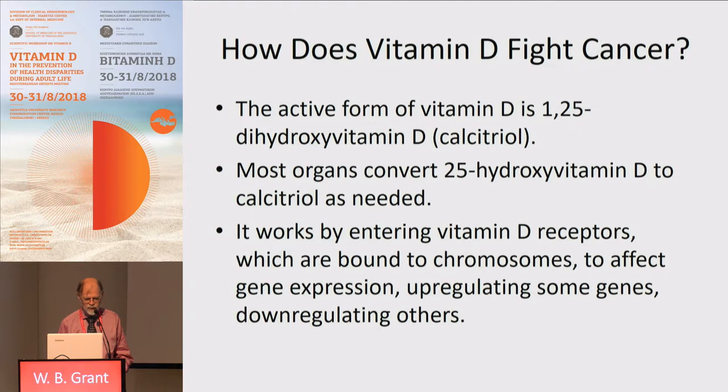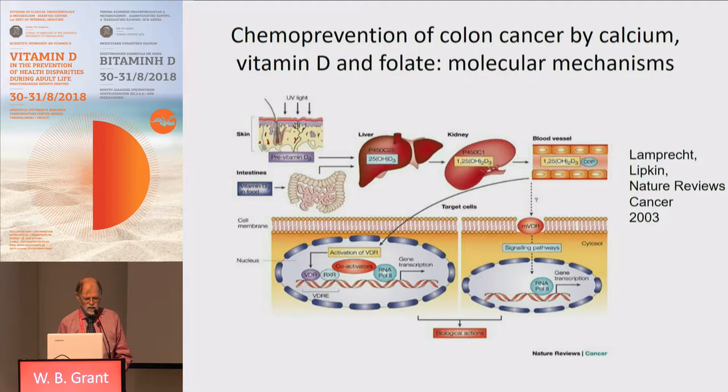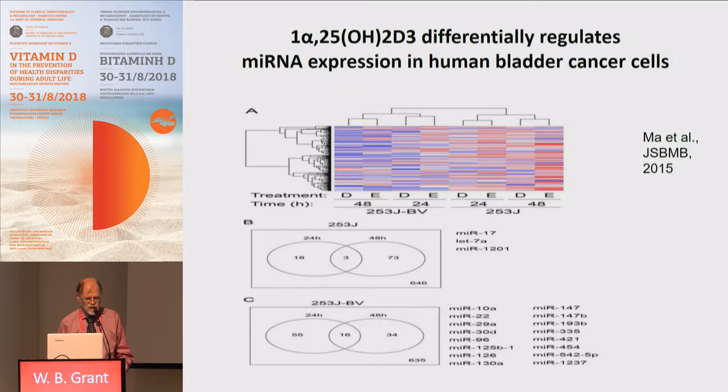And how does vitamin D fight cancer? Well, the active form of vitamin D is 1,25-dihydroxyvitamin D. Most organs convert 25-hydroxyvitamin D to calcitriol as needed. I think we've seen some talks this morning about how it enters the vitamin D receptors, eventually regulating gene expression. This is just a cartoon showing the steps that vitamin D goes through, which we've also heard this morning, and shows that 1,25-dihydroxyvitamin D does regulate the mitochondrial RNA expression in human bladder cancer cells.